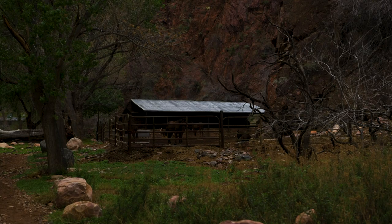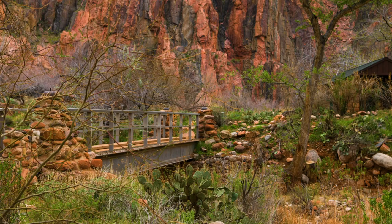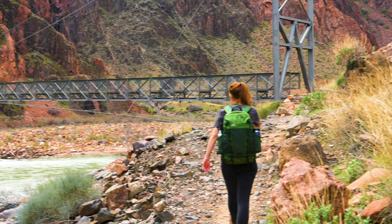Oh, look, that's where the mules rest. They need it, after that long hike up and down the canyon. So, okay, well, we're gonna start to head out now. We're going back across this little stream, and then we're gonna head back to the bridge that takes us to the Bright Angel Trail.